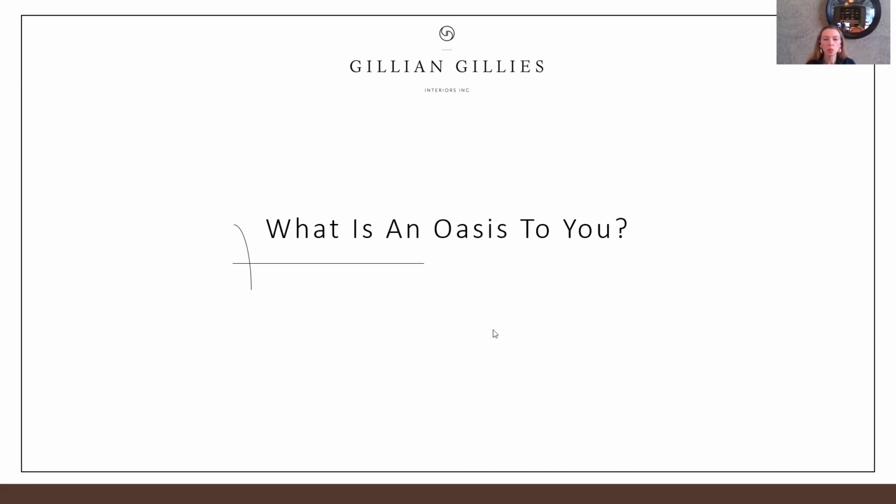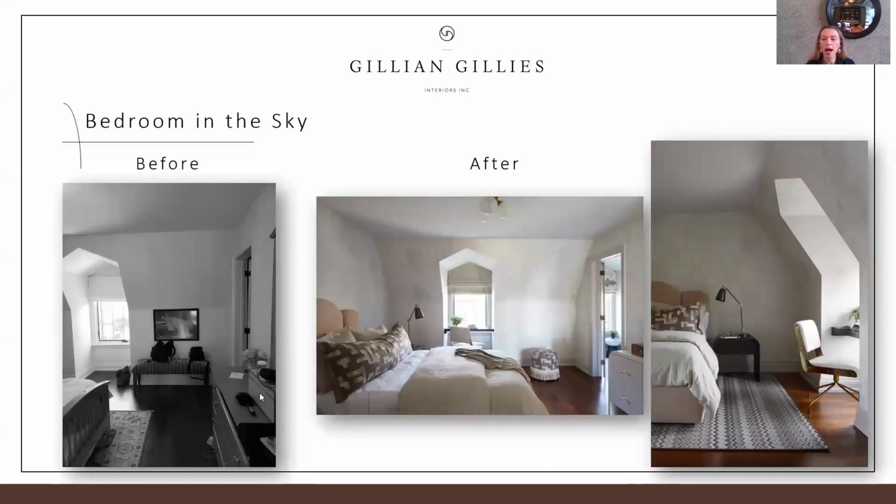Right. So what I want to do now is show you some before and afters of homes that we consider where spaces or rooms feel like an oasis or a sanctuary. So the picture on the left here is black and white. That was the room before we started. And then the two color images are the room when we finished.